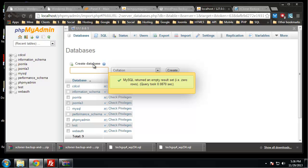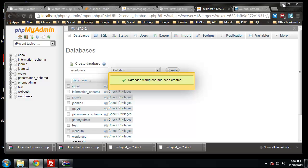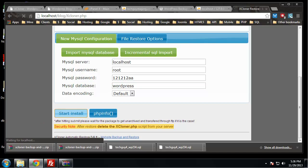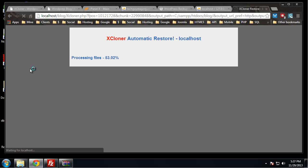Okay, so create database, and this doesn't have to be named the same as your site that you backed up. So we'll just call this WordPress. Okay, so we'll go back to the xcloner script. My username for my database on my local host is root. Password is that. And database is going to be WordPress. So this should go ahead and restore all our files. So I'm going to click Start Install. And hopefully this works smoothly.